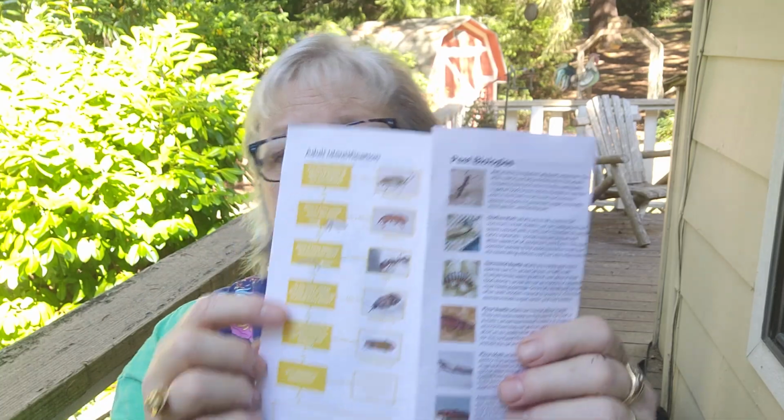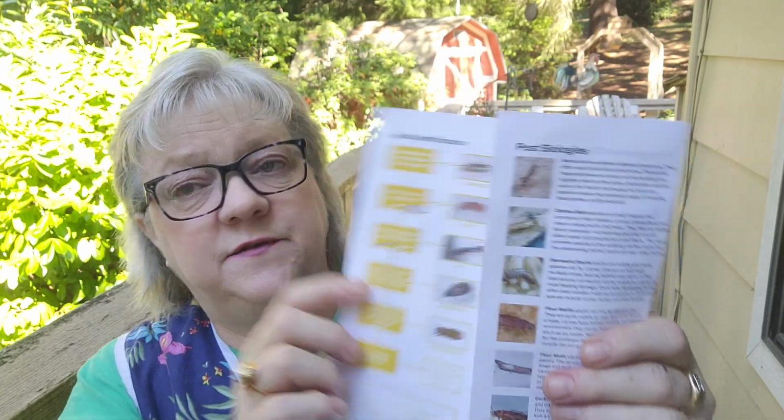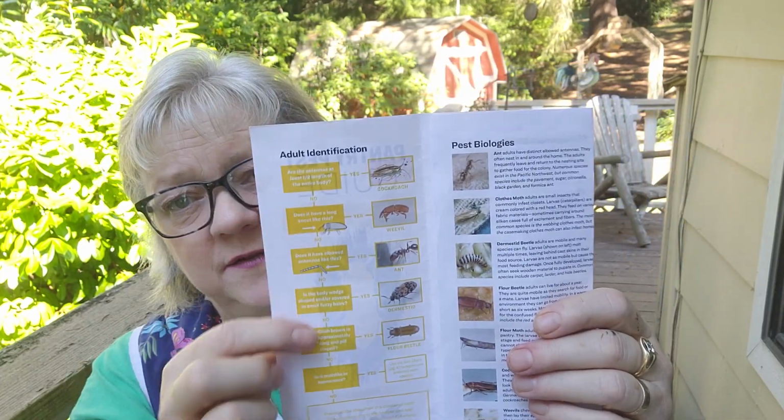So the way this guide is laid out is it actually has the different pests. It helps you, there's an identification thing. So like right here, it has, are the antennae at least a half inch of the entire body? If it's yes, boom, it's a cockroach. If it's no, we can move down. Does it have a long snout like this? If it's yes, ooh, it's a weevil. If no, does it have elbowed antennae like this? And it shows you. If it's yes, it's an ant.